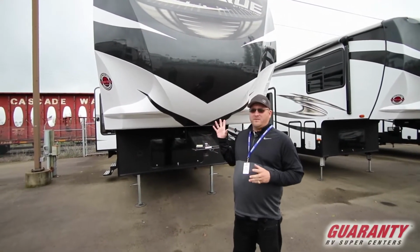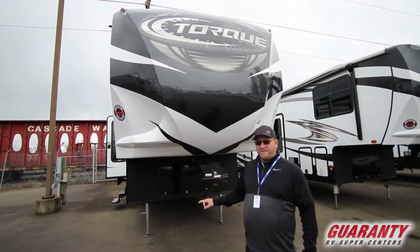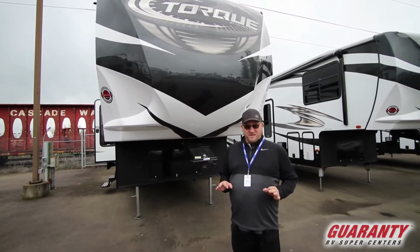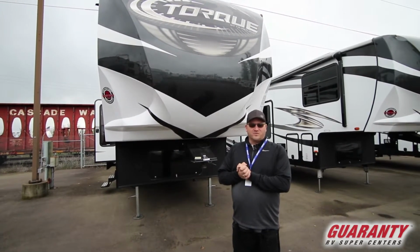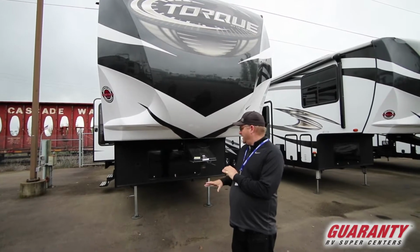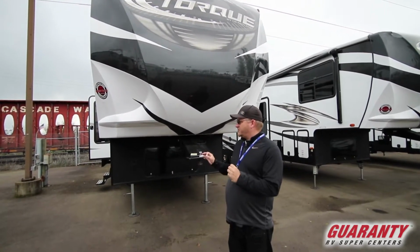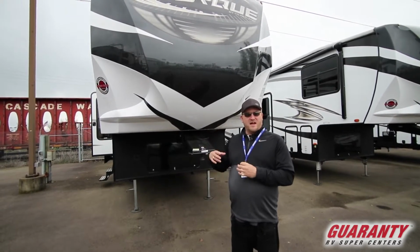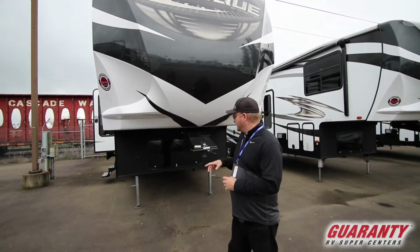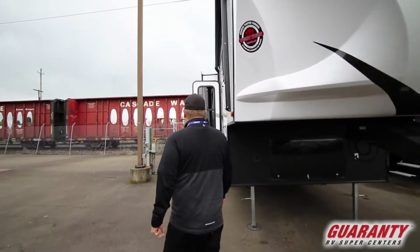Today we're looking at one of our last 2018 Torques 325. Got a great special on this one. So if you're looking for that deal of the day, this is really a good one to look at. First of all, it's a Heartland product on the MoRide chassis, same chassis, suspension, everything as the Cyclone, just a few different bells and whistles. Comes equipped with the 5500 watt generator, push button start.